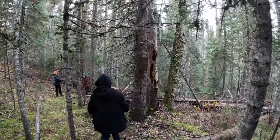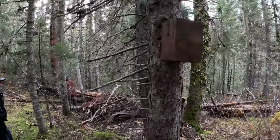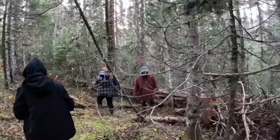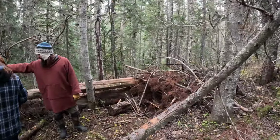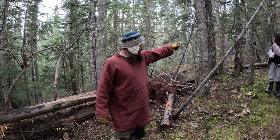The bait is going to primarily be here. There's a martin box here that we will eventually set up. This tree, I leave it up to you. And we've got a cubby in here that we're gonna start baiting. So, did anybody see that box as we were walking in? There's a box nailed to that tree right there?